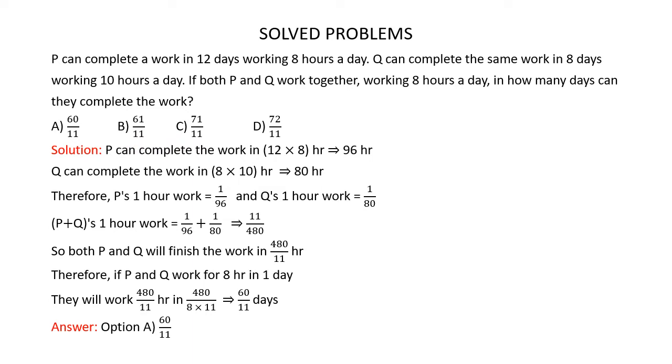Now it's given that P can complete a work in 12 days, working 8 hours a day. So P can complete the work in 12 multiplied by 8, that is 96 hours. It's also given Q can complete the same work in 8 days, working 10 hours a day. So Q can complete the work in 8 multiplied by 10, that is 80 hours. So P's 1 hour work is 1 by 96 and Q's 1 hour work is 1 by 80.